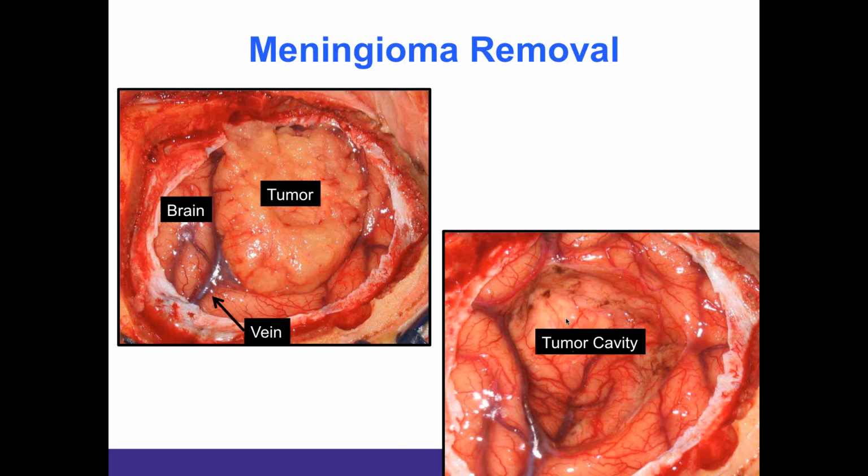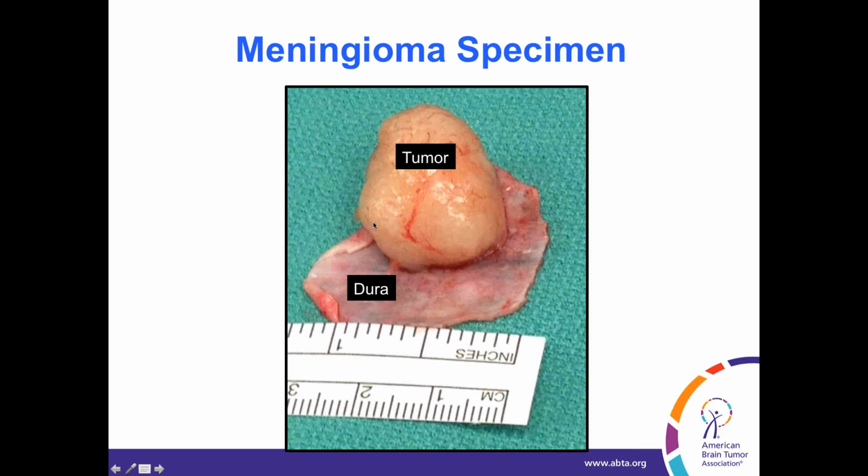So a successful operation. It was a benign meningioma, and she's been doing well. And here's what it looked like. This is the part that was in the brain, this meningioma, and here is the remaining dura around it.